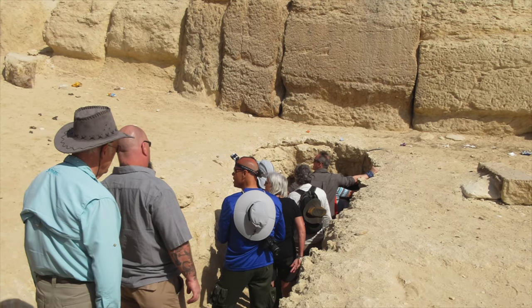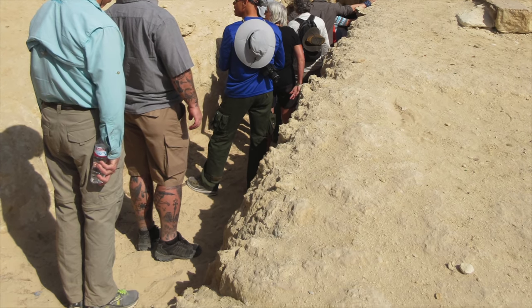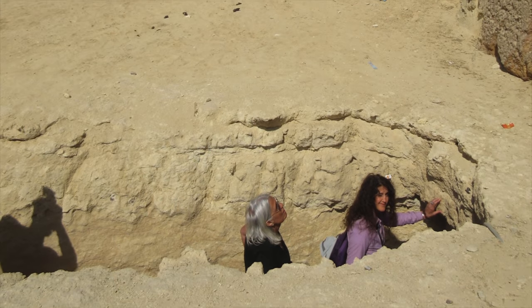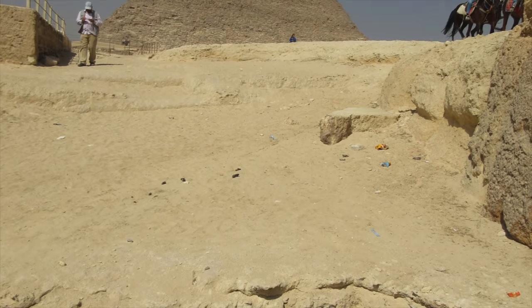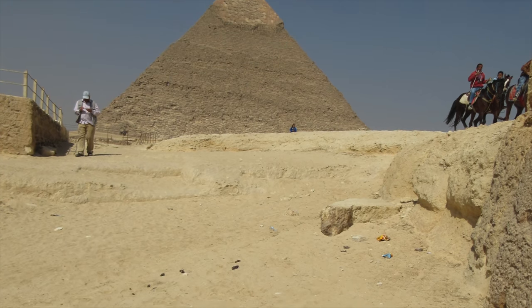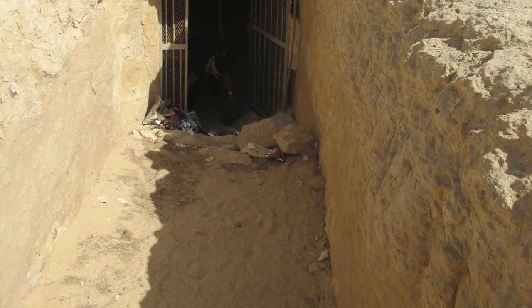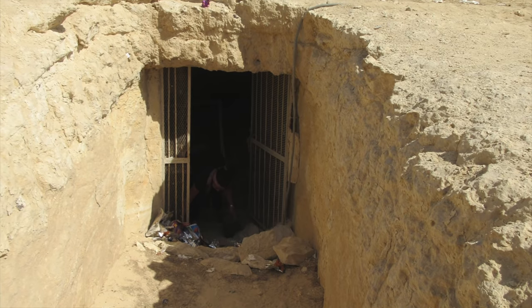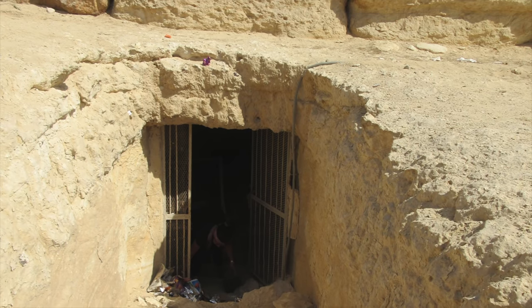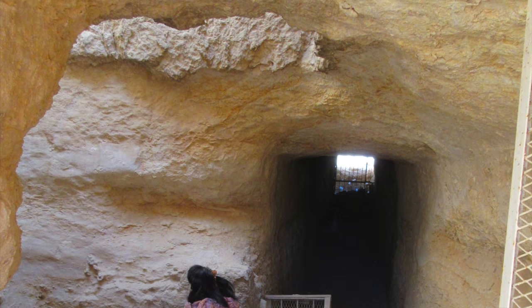Now, this is our private tour group about to enter into the Osiris shaft complex. Access is not for the general public. You, in fact, have to pay $2,000+ for access to this, and it's only been open since about October or November of 2017. But we paid and the lock was opened up, and now we get to explore this amazing site.